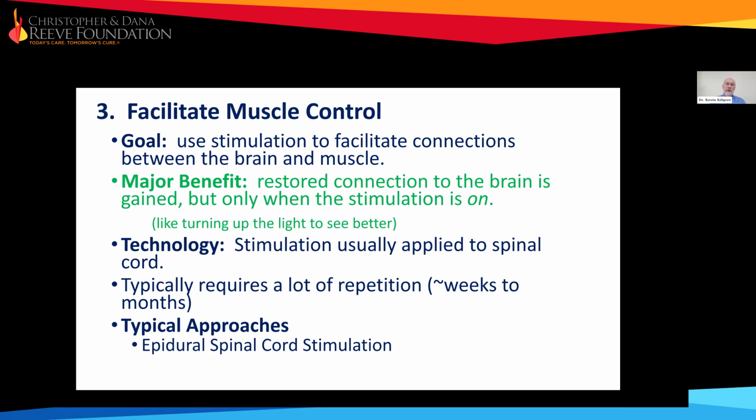So I'm going to talk about number 3, which I called facilitate muscle control. It's similar but different, but it's the same kind of approach. So this is generated again by electrical stimulation over the spinal cord. But in this case, the function that is restored is function from the brain to a particular muscle. So for example, you might gain now the ability to lift your foot. But the difference is that you only get that ability when the stimulation is on.